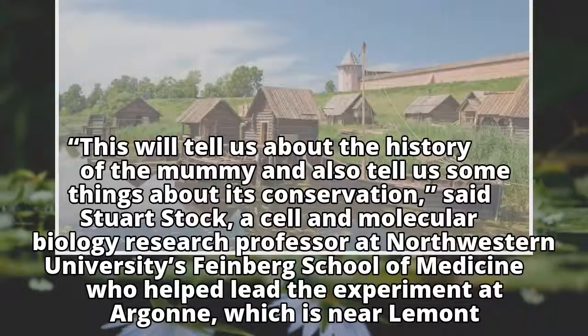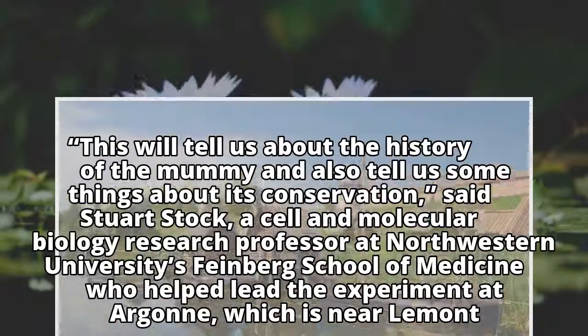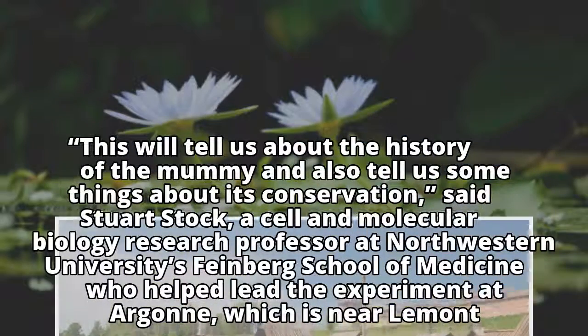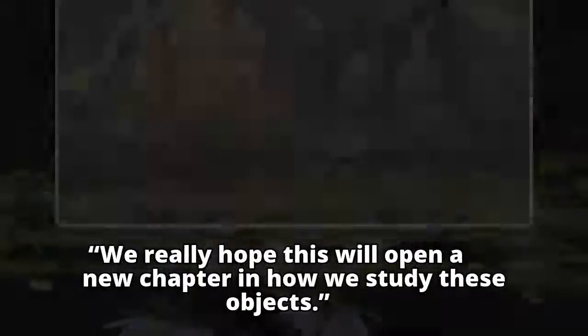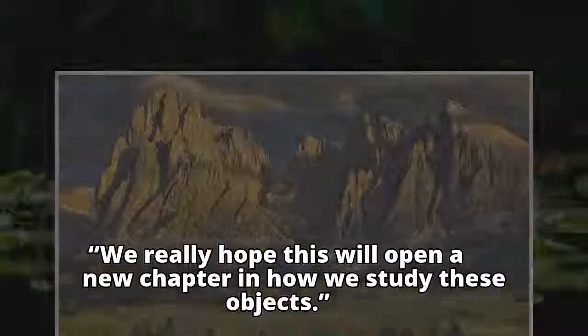"This will tell us about the history of the mummy and also tell us some things about its conservation," said Stuart Stock, a cell and molecular biology research professor at Northwestern University's Feinberg School of Medicine who helped lead the experiment at Argonne, which is near Lemont. "We really hope this will open a new chapter in how we study these objects."